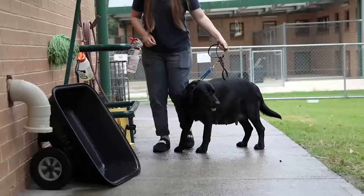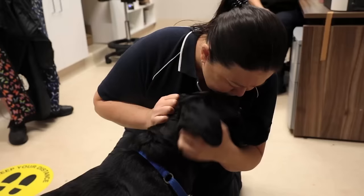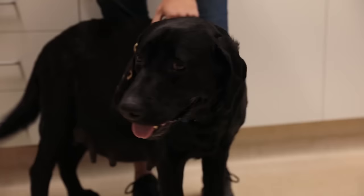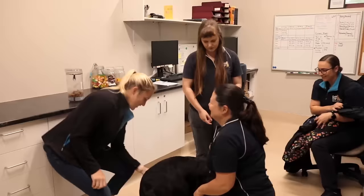Good girl. Caroline's next appointment is with heavily pregnant Coco. Oh, you're big. Today what we're doing with Coco is we're finding out how many pups are in her belly. You're a good girl. It's really important to know how many are in there, because when she's actually whelping, we want to be able to know how many to expect. How many do you reckon? I'm going to go 7 or 8, I think. Oh, I'm going to go 8 to 9.